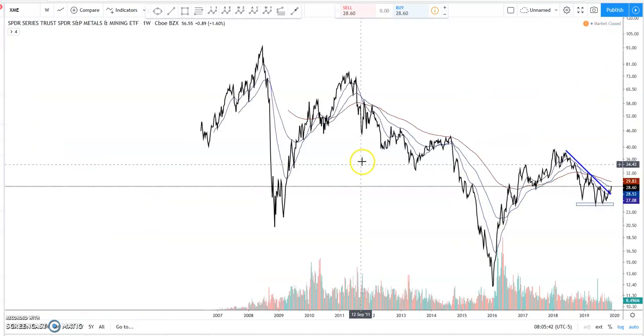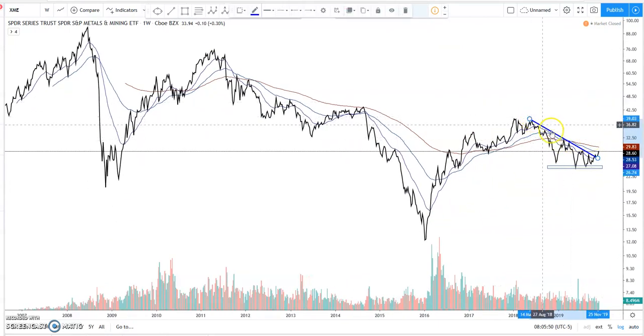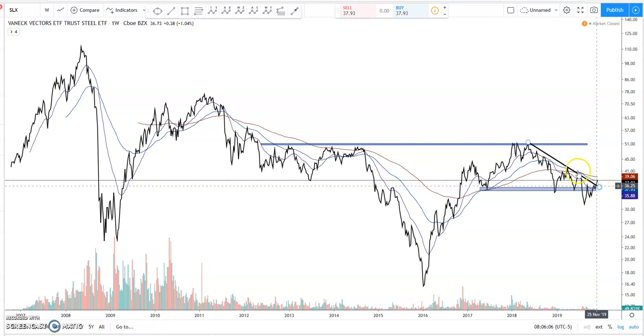One of the new subsectors that I've been watching recently is XME, metals and mining. You can see that there was a downtrend, and now recently we've broken that downtrend line and we're moving higher. This is also a weekly chart. I haven't switched yet. So it's moving higher. SLX, which is the steel subsector. I love the way that slopes. I have no exposure right now in any steel names, but there's a lot of names that look really good in this subsector. So watch out for SLX and a lot of the steel names.